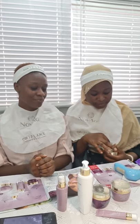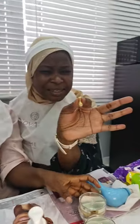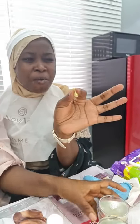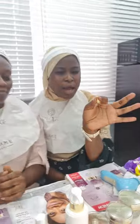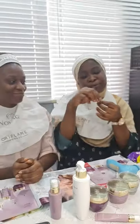So, let's see it. As small as it is, mighty formula. Almighty formula. 6 different oils. With the everything nourishment. Okay, let's go.